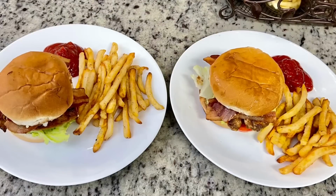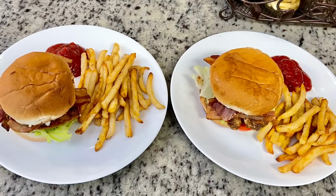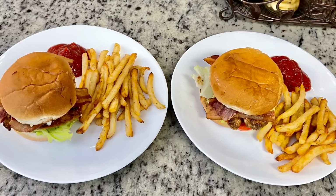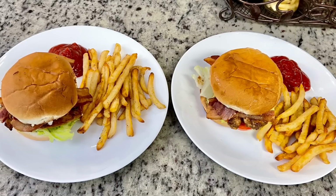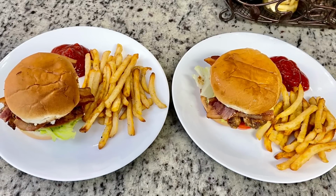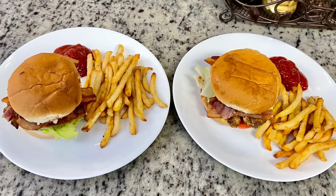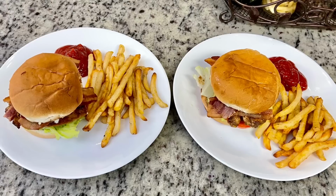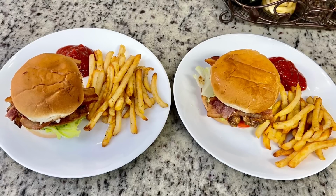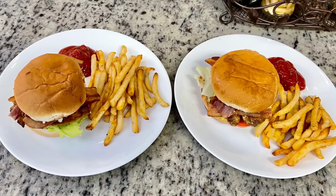So here are the plates for the sandwiches. I took the toasted buns, added some of the Caesar dressing, some of the shredded Parmesan cheese, and then on the bottom bun, I added lettuce, the sliced tomato with a little salt. I added the cooked chicken, the bacon, and then on the top bun it had some more Caesar dressing with a little shredded Parmesan cheese, and then we've got the fries and some ketchup for dipping the fries in.